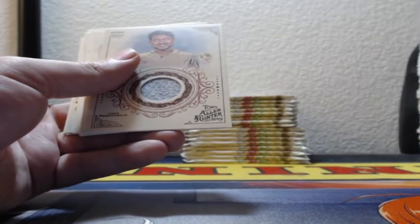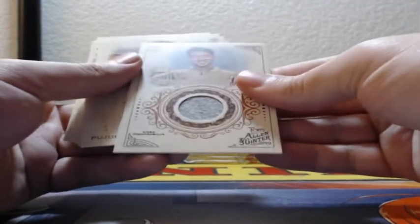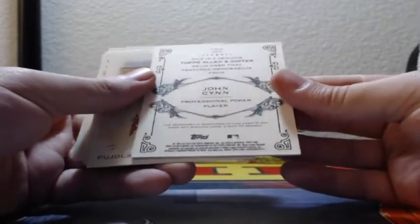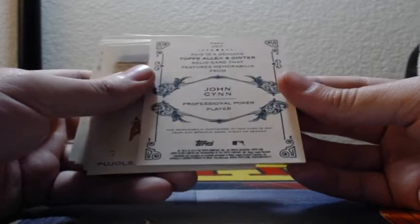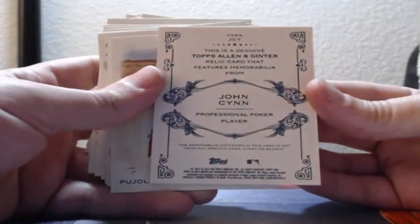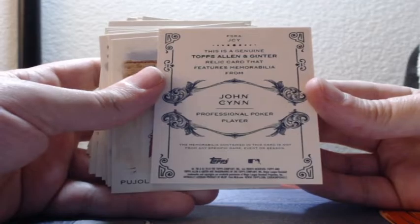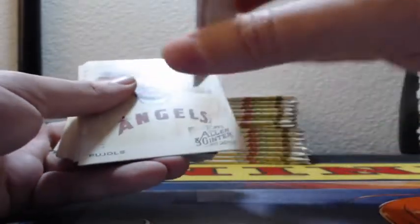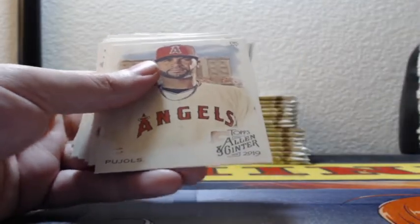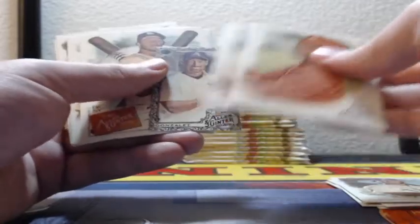This guy. John Sin. That's what it is. Kind of like Johnson, but it's John Sin. He is a professional poker player. Why are there so many poker players? Gosh. Undy relic of him. John Sin. We got Johnson's on your relic.